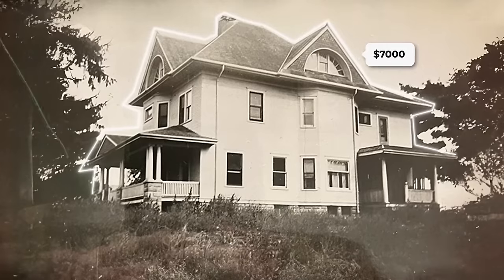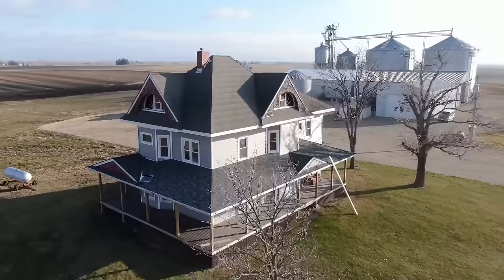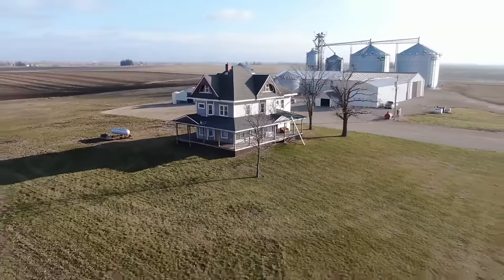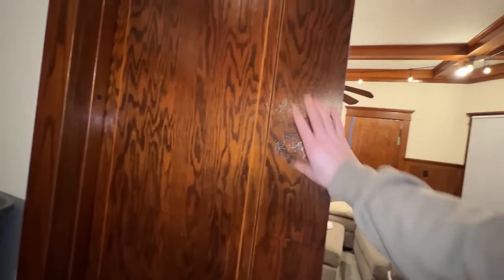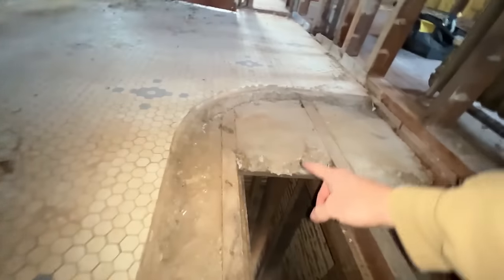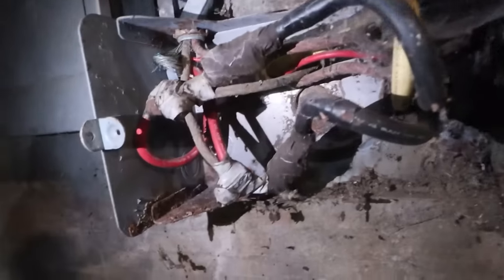When this 5,550 square foot masterpiece was built, it was one of the fanciest houses in the United States of America. From solid oak floors to solid oak doors, tiles in the floors, mirrors built into all the closet doors, and it even had its own generator in the basement, 30 years before the power grid was here. This place was over the top.